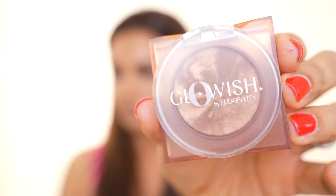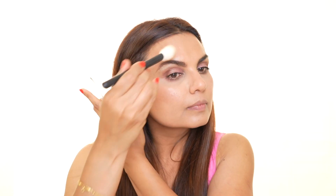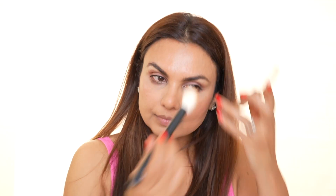I'm using Huda Beauty Glowish Bronzer, and I'm using my Refer brush to apply this bronzer all over my face and adding some warmth back to it. So I'm starting with my cheekbone and going all over my forehead, my jawline, and my nose as well, just like so.